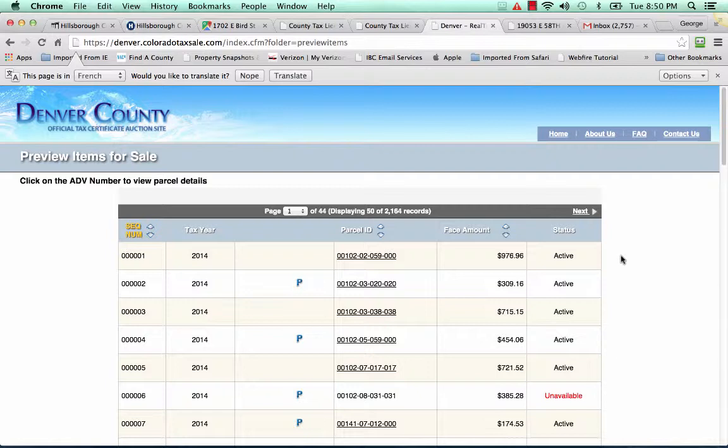If you're buying all over the country, you've got to keep good records because you still have to turn in tax receipts. So I keep a pretty elaborate spreadsheet of all the liens that I own. But no, there is no actual certificate, except in Mississippi. Mississippi will send you a piece of paper.